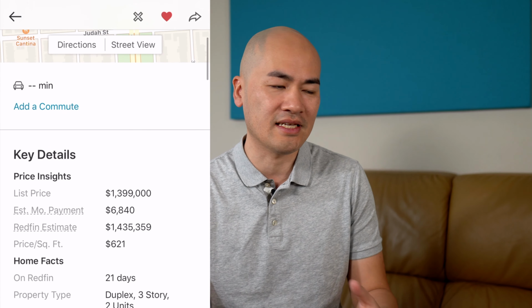So I'm gonna go through every one of these at least once and then only the new ones after that. So if I see anything interesting, I'm gonna put a heart on it, save it to my favorites. It's really quick and easy. It only takes a couple minutes to analyze and then just move on.